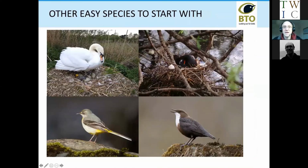Maybe a bit further afield, things like swans, coots, moorhens, are super easy to find the nests and monitor them. And as you saw, we hardly have any data coming in, so we really appreciate that.